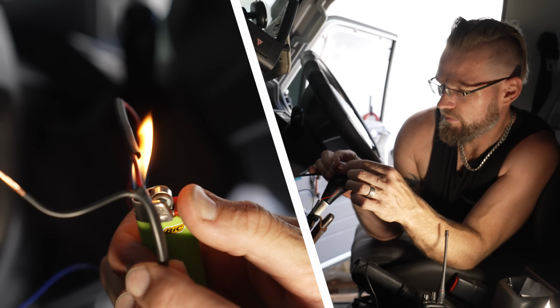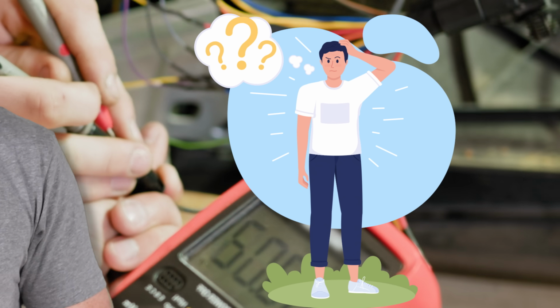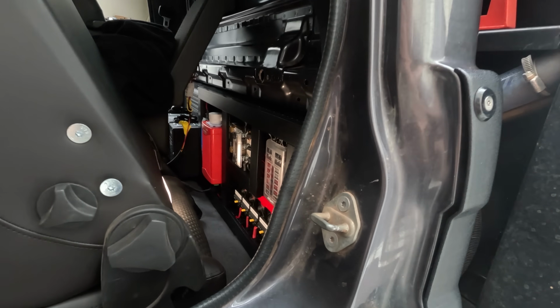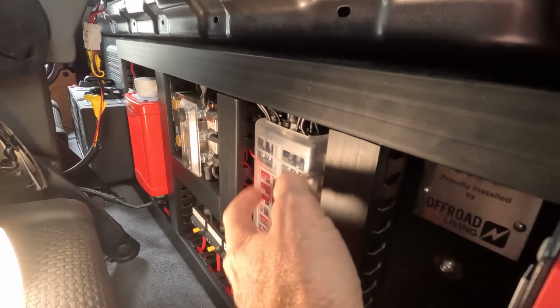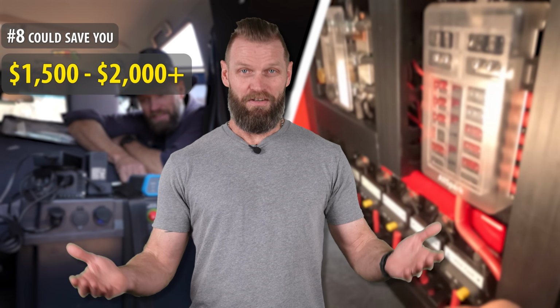And this is a very technical area. You want to get it right. You're playing with high 12-volt current. You don't want to get that wrong. But most people can't do this. Let's say you go for the full dual battery system in your vehicle versus a portable battery system. That'll save you about half the cost.